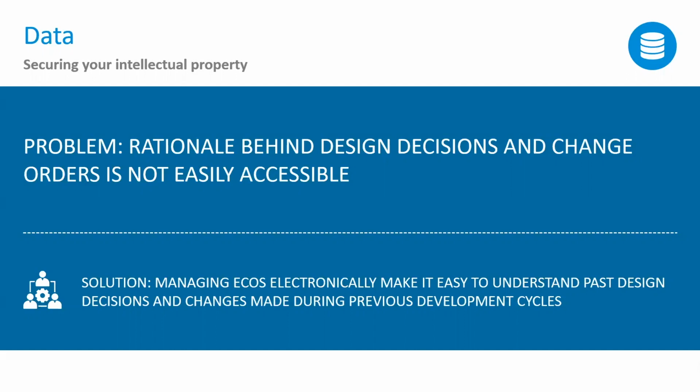It's hard to look back and audit yourself and figure out, hey, why did we make this particular change? A solution for that, using some formal PDM, is managing your engineering processes within the Vault itself, where everything is documented digitally. So you've got a full history of what happened to the file and these change orders. People can search through all of that to easily understand past design decisions and the rationale for key decisions when changing files during previous development cycles.